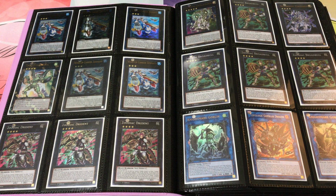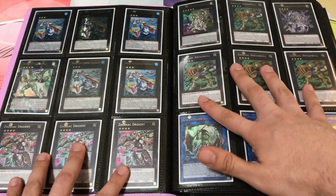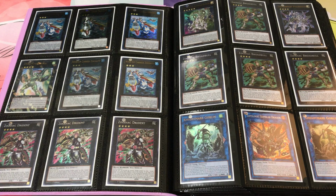If they ever do come off the list, I'll be ready to trade them off. But like I said, I was very, very happy when these cards got hit. I didn't really enjoy playing against Zodiacs too much at locals at the time. But like I said, I have one friend who's collected a whole binder of Broad Bulls.